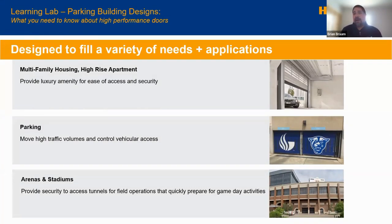So here's what we're talking about today. We go well beyond what we're talking about today, but the focus is obviously parking, multifamily housing, high-rise apartments, just general parking, arenas and stadiums.